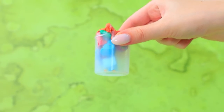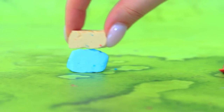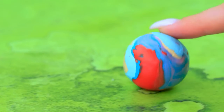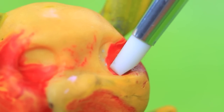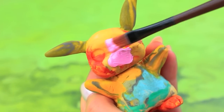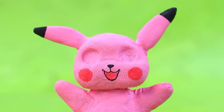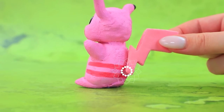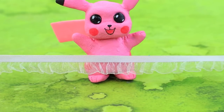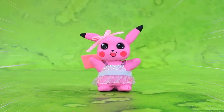We have some bits of clay. We can use it for new crafts. Let's mix different colors. Beautiful gradients. Let's make Pikachu. Paint it pink. Look at those cute ears. Let's make some eyes. Put on a ruffle skirt. What an adorable Pokemon.